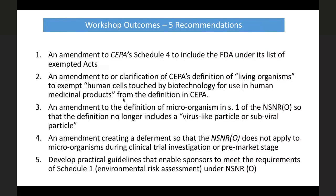So to put it in Schedule 4, just like the Pest Control Products Act and the Fertilizers Act and the Seeds Act, we could put the Food and Drugs Act and have the Food and Drugs Act under its auspices and under its regulations do the environmental review that CEPA is supposed to be doing. This is obviously a longer term plan to bring about such an amendment to an act, which would take quite some time. Some more intermediate changes were considered more policy changes, which would be more interpretive changes to the act.